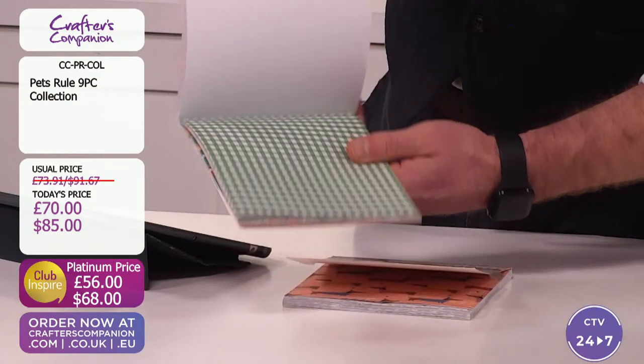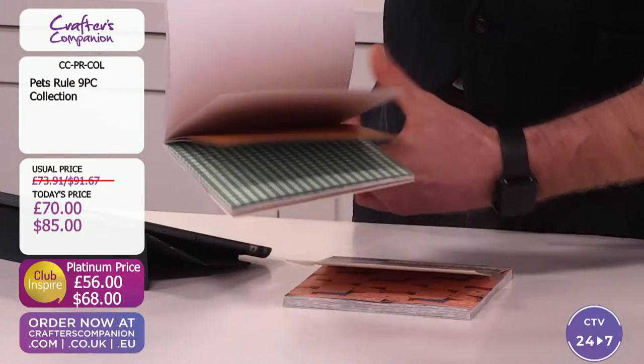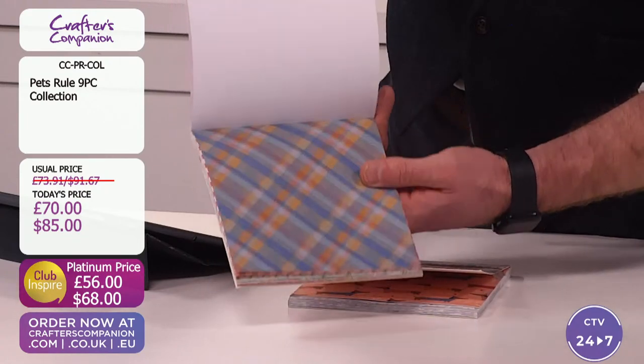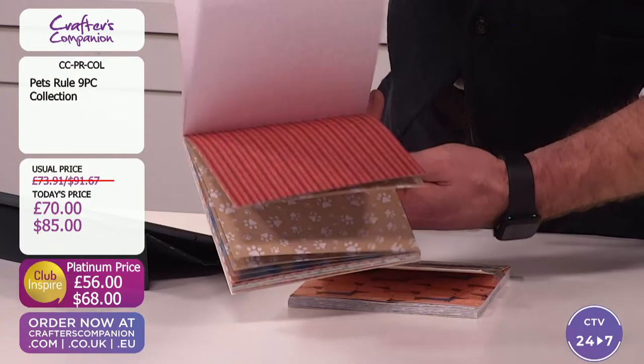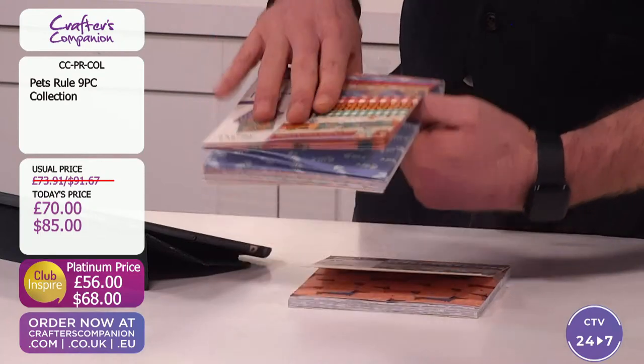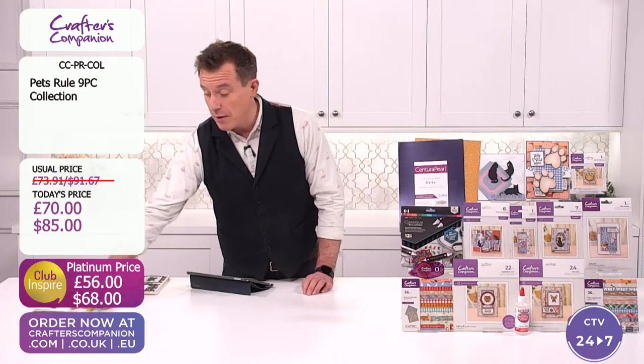And what's great about this as well, whilst you do get lots of cat and dog specific papers, as you can see here, you've got lots of really fantastic pattern papers as well, which you can take and use within other collections as well. Like I said, I won't go through the Showstopper currently because we're having gremlins with it, but there is a Showstopper option. There's a bonus buy as well. And of course, if you want to go individually, you can.